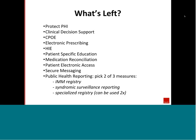Next is clinical decision support. These requirements remain the same. You'll have to choose 5 clinical decision support interventions related to 4 or more clinical quality measures. You also have to make sure that the eligible professional has enabled and implemented the functionality for drug and drug allergy interaction checks for the entire EHR reporting period. There is one exception for those attesting for the first year: you only have to implement 1 clinical decision support intervention, but we'll get into more detail on that later. So that has stayed the same.